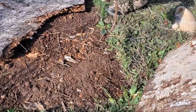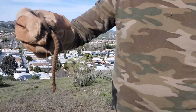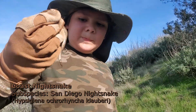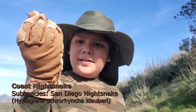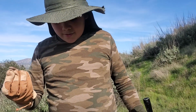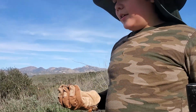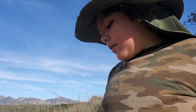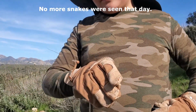Oh, night snake. Big one for a night snake, actually, believe it or not. Night snakes are really small, and that one is pretty good size. Good job, Ian. Now we're pretty much out of boards and out of junk to flip. There might be a couple more at another spot we might drive to in a minute, but this is probably going to be it for the day.